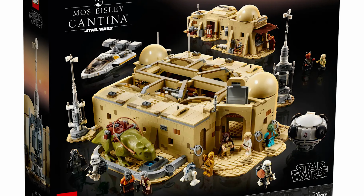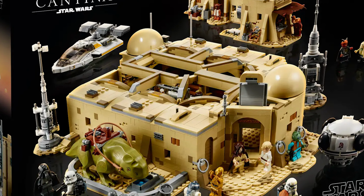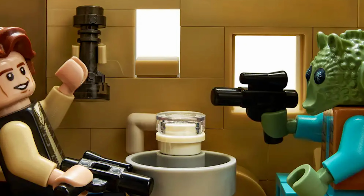You've heard me talk about this set almost a million times now, but the Mos Eisley Cantina is going, so I will make this one short and sweet with the Cantina. I think that it was a great buy at $350. I still think it's a great buy at $400.